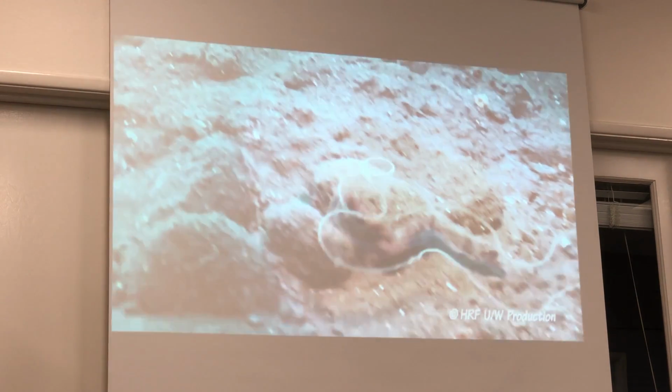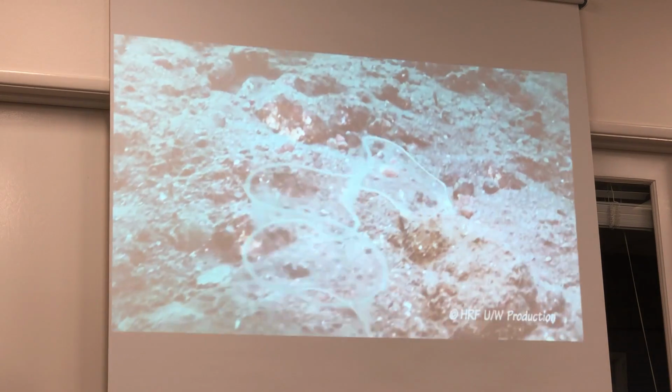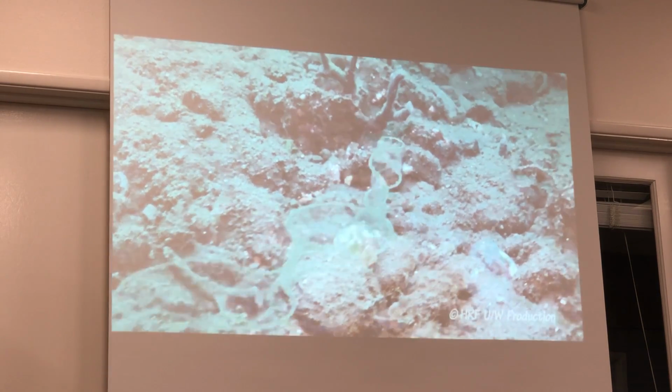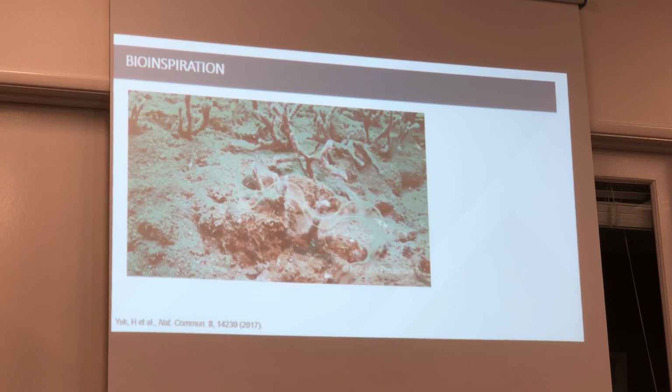And so what we wanted to do was make a robot that could swim through the water silently, using very little power, blend into its environment, and not damage or scare off anything as it's swimming through. So we thought this would be a really good inspiration for our actuator.